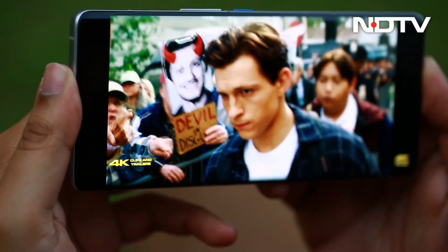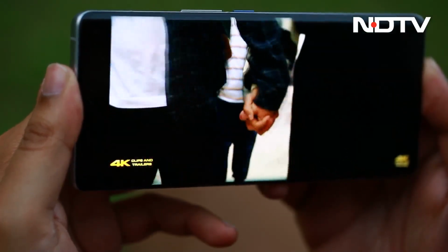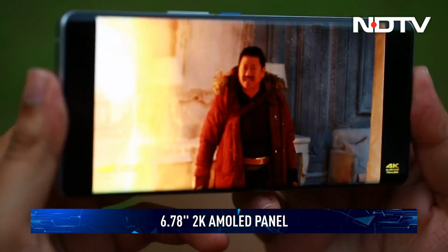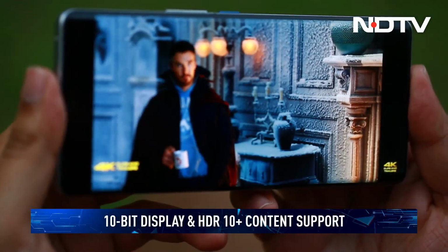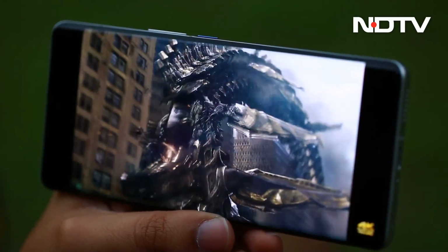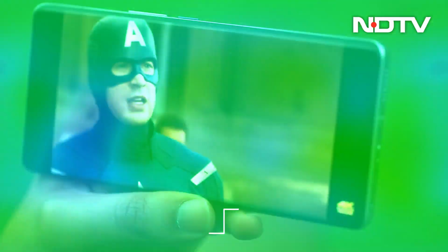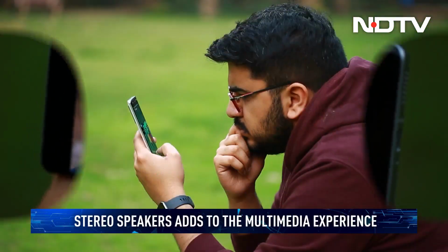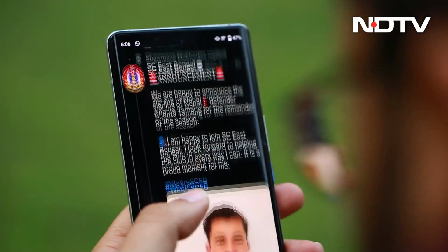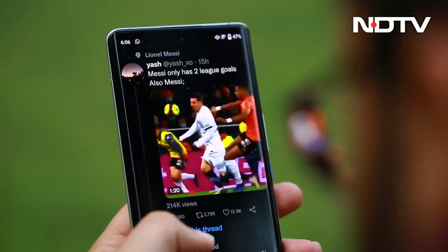The display of the iQOO 9 Pro is up there with the premium range competition. The massive 6.78 inches 2K AMOLED panel has vibrant and punchy colors, courtesy of a 10-bit panel that also supports HDR10+ formats. The device excels in multimedia consumption, be it shows or watching movies, and great sounding stereo speakers add to an overall great media experience. The screen has a peak brightness of 1500 nits, which is more than enough in direct sunlight.